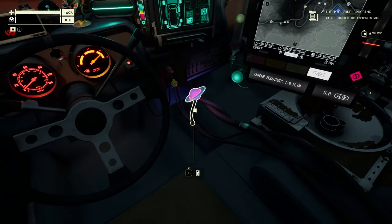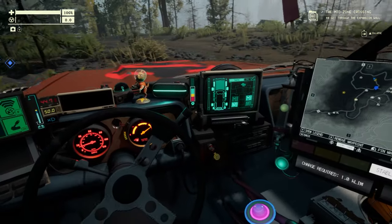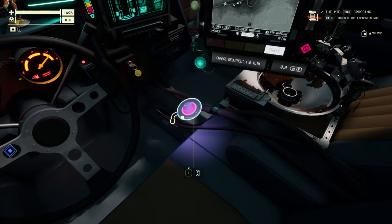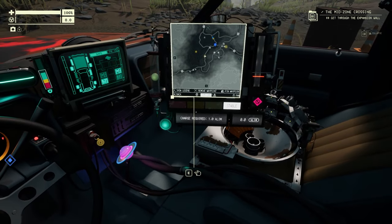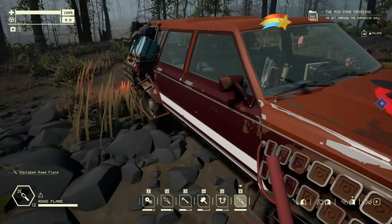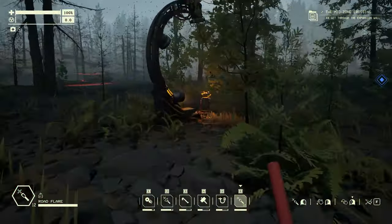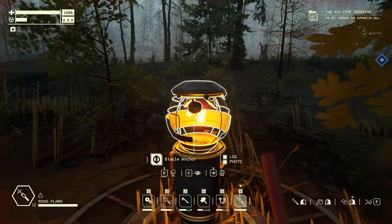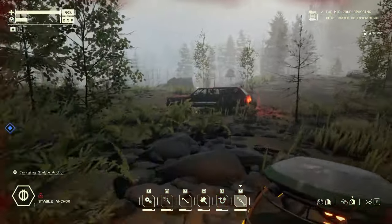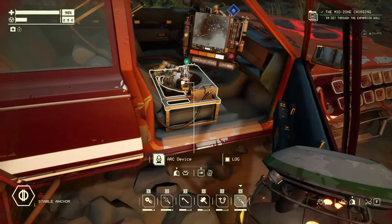Oh, that is the abductor still. Let me just turn around. There we go. Yeah, we'll follow this. Right. Let's hop out, grab the energy, and then we should be okay to go. And grab everything else as well. Yeah. I might try and hit two zones if we get through this one nice and fast, but we'll see.